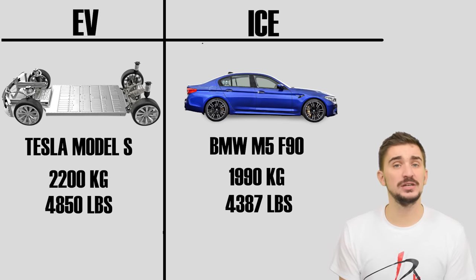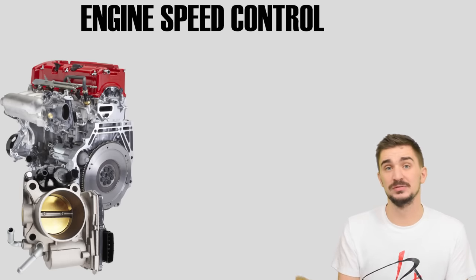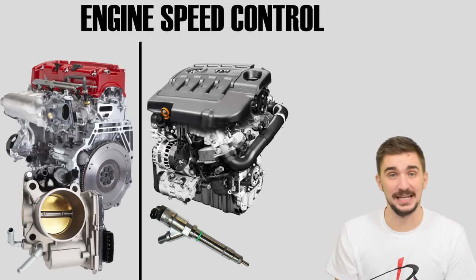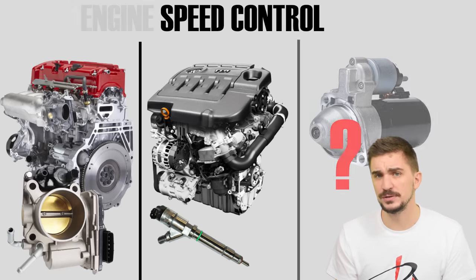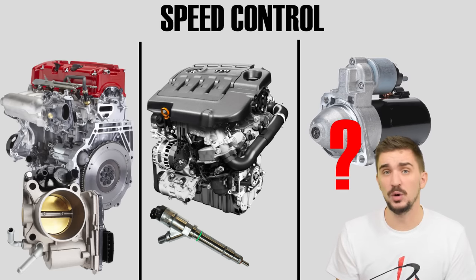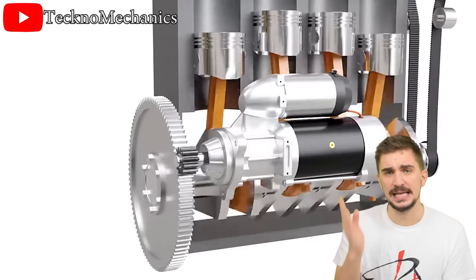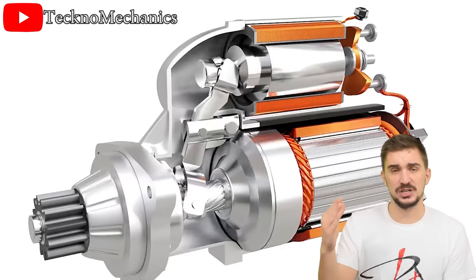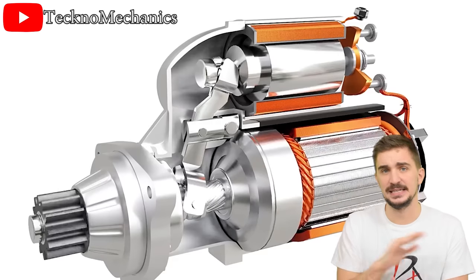As you probably know, we control the speed of petrol engines by controlling the throttle, and we control the speed of diesel engines by controlling the amount of fuel injected into the engine. How do we control the speed of an electric motor? As you might know, the DC motor in your car is a single speed, a constant speed motor. It's either on or off. When you turn on the key, the motor starts, it runs at a single speed until the engine starts, and then it stops. That's it.